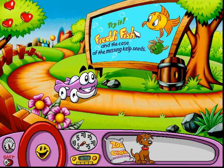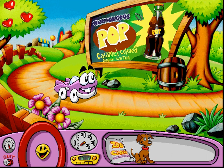Right. Freddy Fish in the Case of the Missing Kelp Seeds. This is the first Freddy Fish game ever made. This is the first Humongous game to use hand-drawn graphics. But Save the Zoo came after Freddy Fish 1.